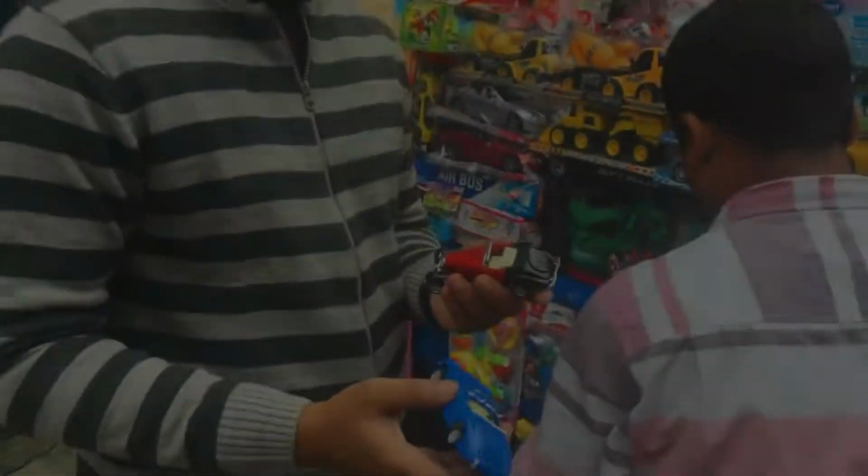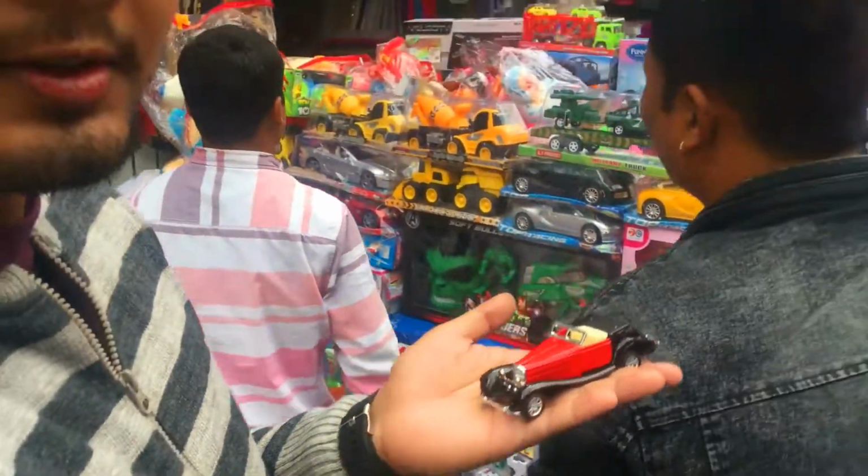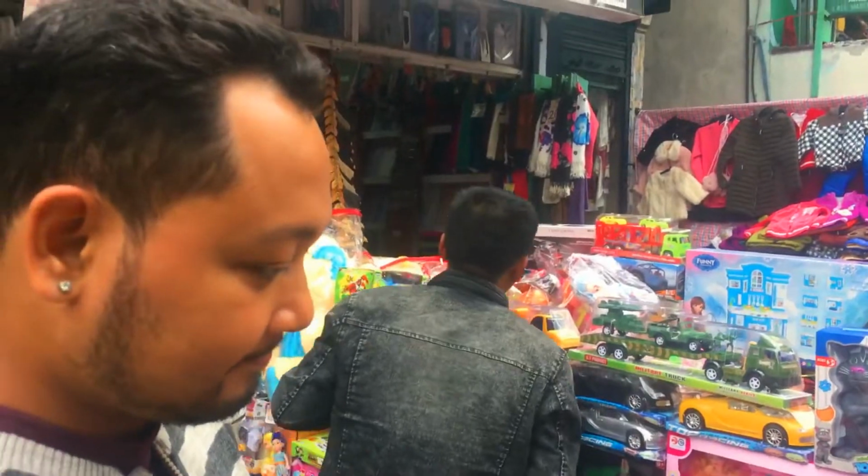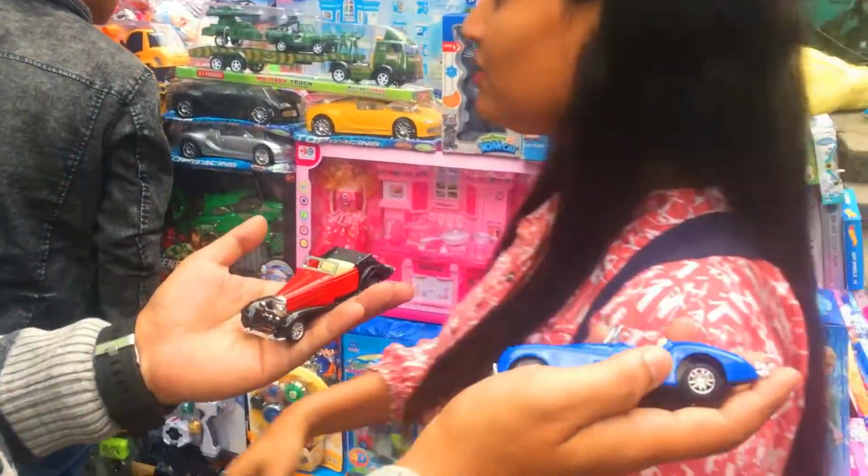It seems my friend wants to get a car, but he is in dilemma about the color. I like the blue one. That is more colorful, but this is better.